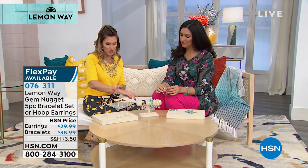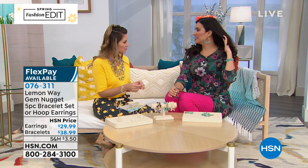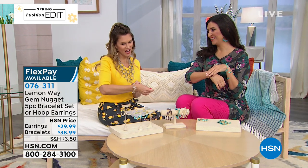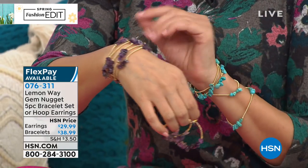So let's talk about the bracelet and earrings. Are you wearing them too? I am, I've been wearing the earrings in the turquoise with the bracelet in the turquoise all morning. And now I just slid on the amethyst. I love it. I love it too. So we've got the earrings, we've got the bracelet.